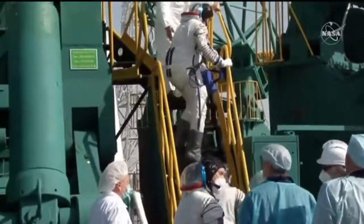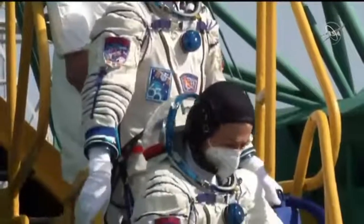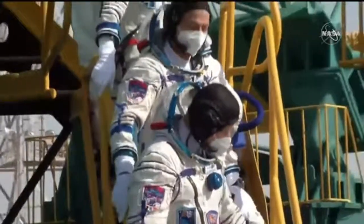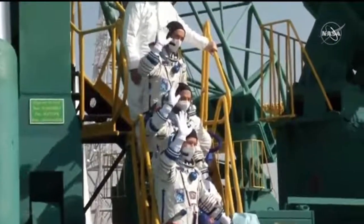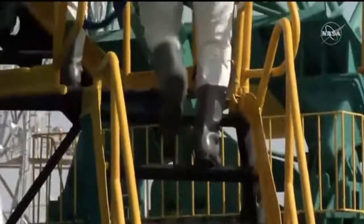The crew climbing a small flight of stairs, getting set up, taking a few final photos, and waving goodbye to officials from Roscosmos and NASA gathered to see the crew members off before they head into the elevator and ride up to the top of the Soyuz rocket to board their capsule. This all took place about 2 hours ago, and since then the crew has been in their seats.